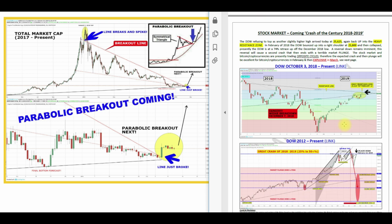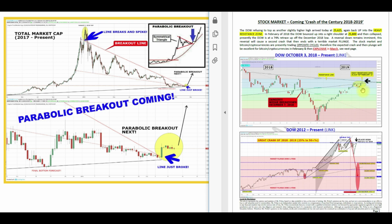Lastly, the stock market, still waiting for the stock market plunge to occur. Markets are still stuck. This is a very heavy resistance zone. If we look at this time point here in February of last year, you'll notice the right shoulder came in at 25,800. Here we have 25,625 as of yesterday. Markets could push a little higher tomorrow into Friday, or they can start to turn down. Either way, the market should be running out of steam right here, right now.